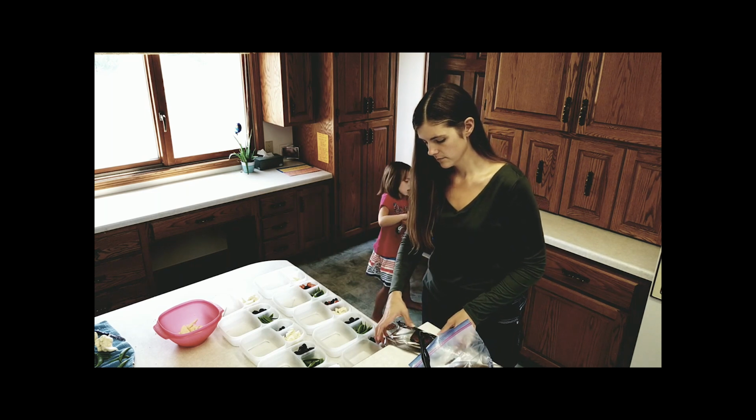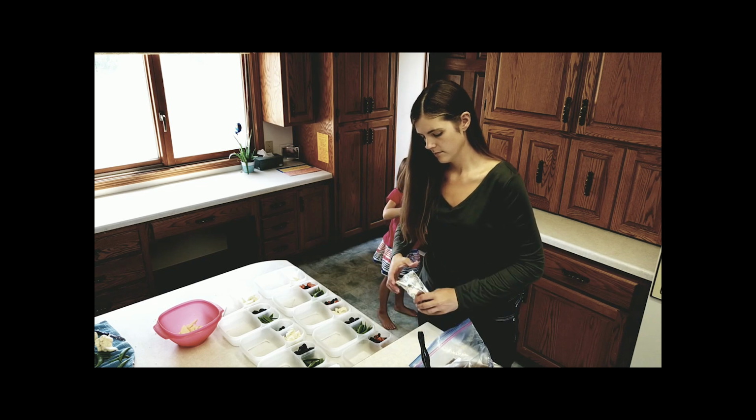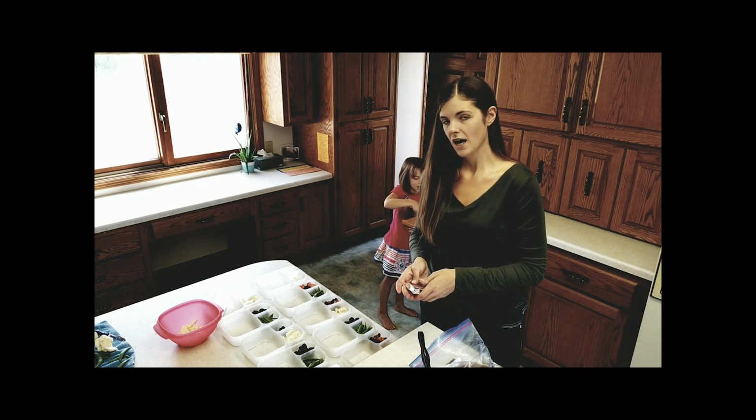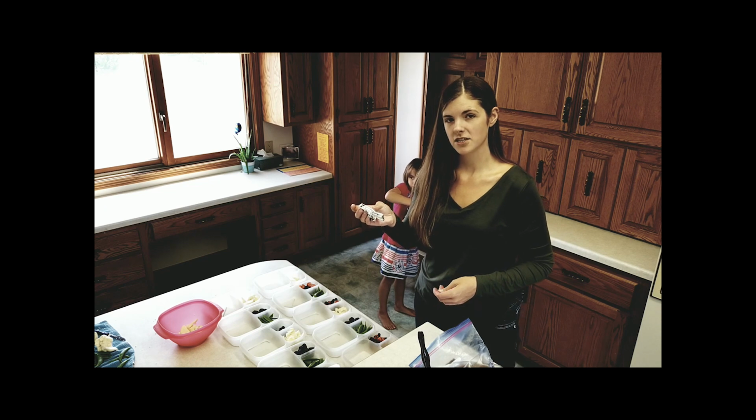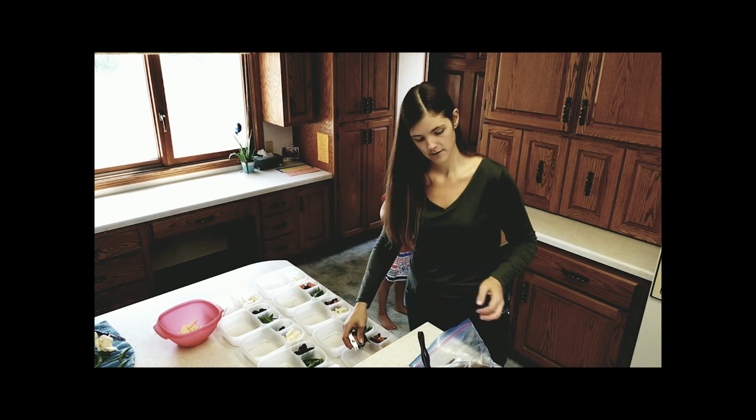I'm gonna wrap Tiana's because she rides the bus and so her stuff gets jumbled around quite a bit.